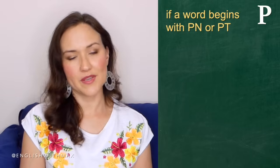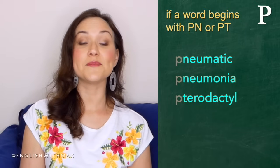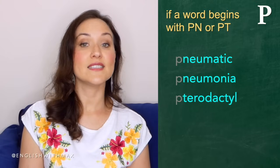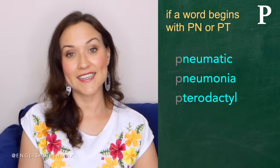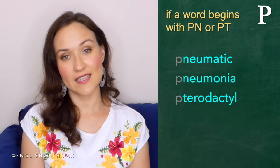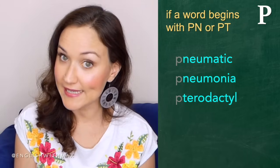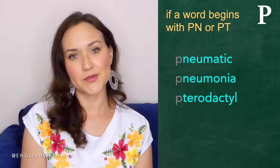It's also silent in front of N and T at the beginning of a word. But there aren't that many words like that in English. Some examples are pneumatic, pneumonia, and pterodactyl. A pterodactyl is an extinct flying animal that lived at the same time as dinosaurs. Technically, it's not a dinosaur, fun fact, but lots of people associate them with dinosaurs.